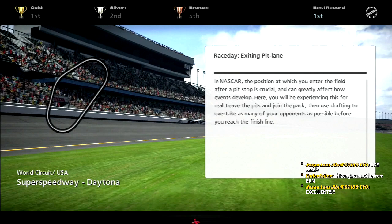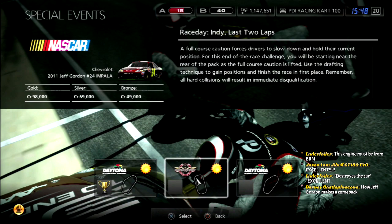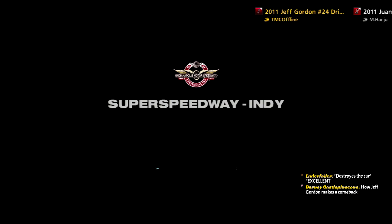Okay, so we have two more NASCAR challenges to go, which are two lap battles without pitting. How Jeff Gordon makes a comeback. Hey, destroys the car. Excellent.